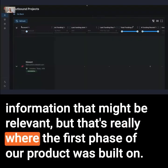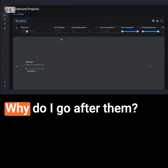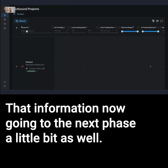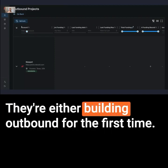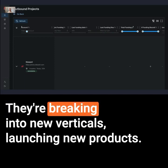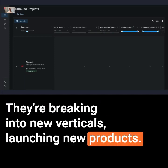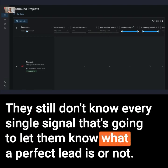But that's really where the first phase of our product was built on. Who do I go after? Why do I go after them? That information. Now, going to the next phase a little bit as well, what we noticed is this helps a lot of companies. They're either building outbound for the first time, they want to move up market or down market, they're breaking into new verticals, launching new products. They still don't know every single signal that's going to let them know what a perfect lead is or not.